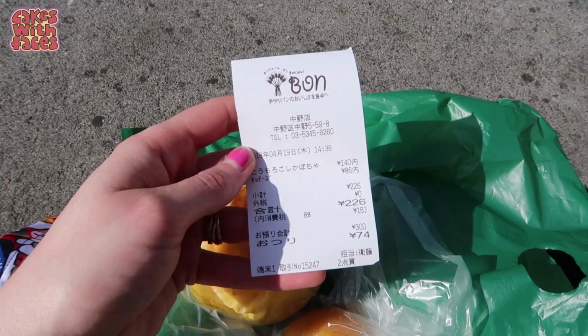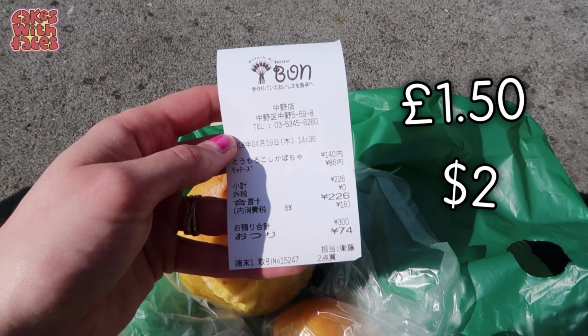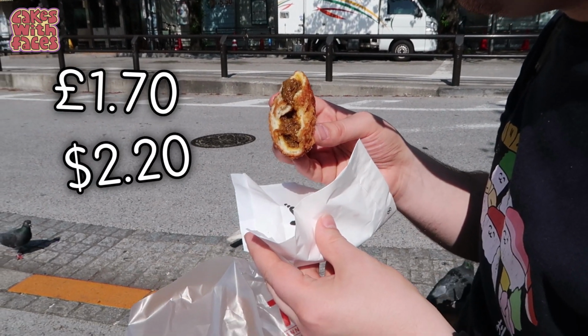Here's my sweet corn and kabocha bread. To be honest, it doesn't really taste of that much, but the texture of the bread's really nice. It's really soft and pretty doughy. Lunch from Bon, the bakery in Nakano Broadway, was 226 yen. Phil's got his curry pan for 250 yen.